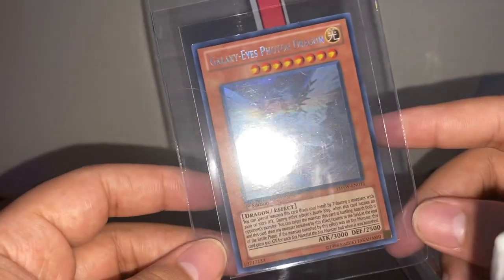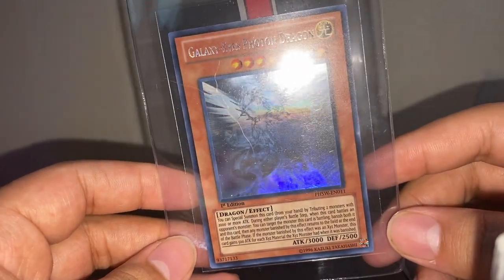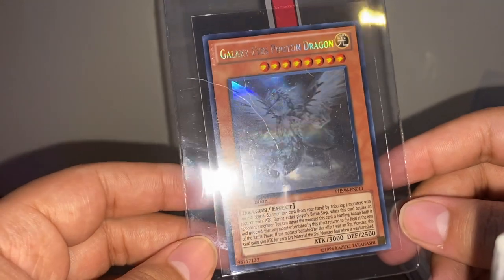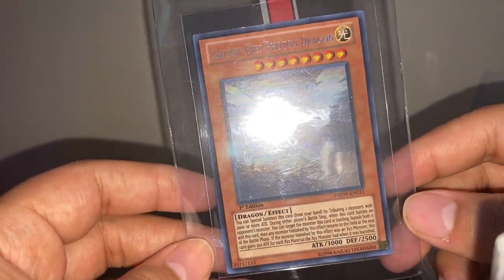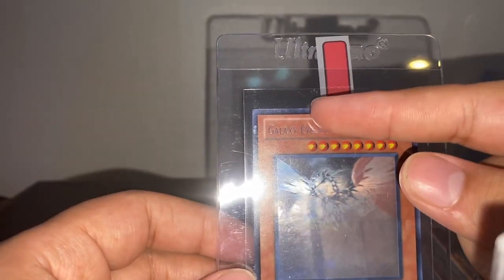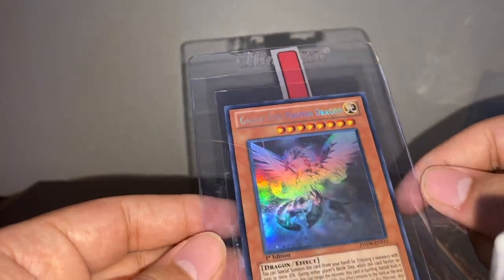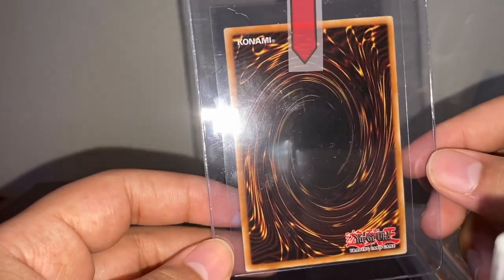Alright, this is Galaxy Eyes number 2. This one doesn't have as many print lines, but it's got a couple of them going from left to right this time. A couple top to bottom. And then it has that little piece of foil showing right up top there. Besides that, super nice card. Nice back, corners, edges, etc. So we'll see how it goes.